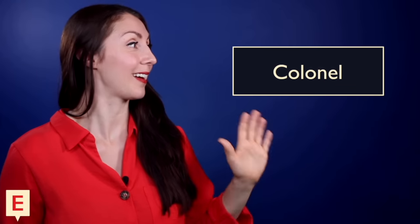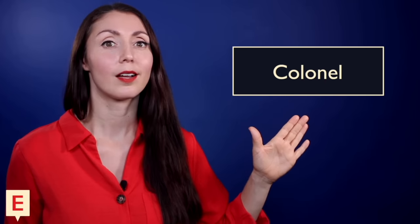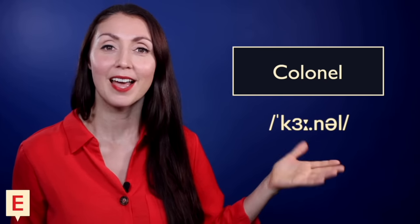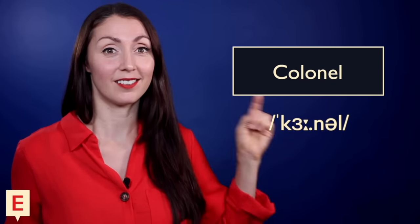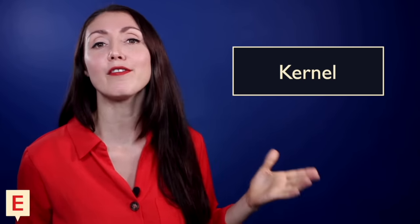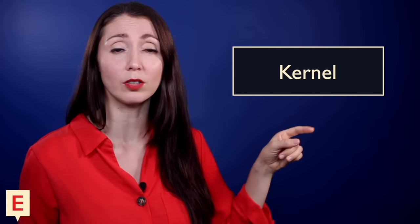Number two. How would you pronounce this? Colonel. Colonel is a military rank and it is not pronounced as it is spelt at all. It would be easier if it was written kernel. Unfortunately, it's not spelt like that. In fact, a kernel is the edible part of a nut. So perhaps thinking of a colonel eating kernels will help you to remember this pronunciation.